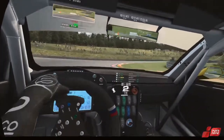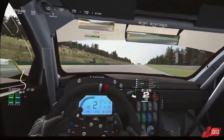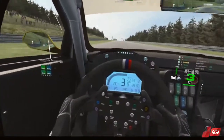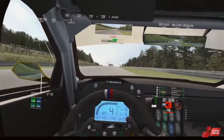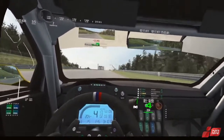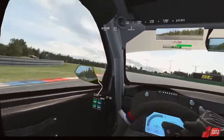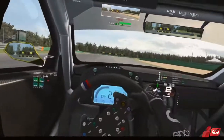Sausage curve. That is very upsetting. You can't really tell by the video here, but you can definitely feel it in the wheel. So you come over the top of that. Moving over to the right hand side for this last corner. Remember to put my past mistakes on the brakes. A little bit of a lock up there, but that's alright.